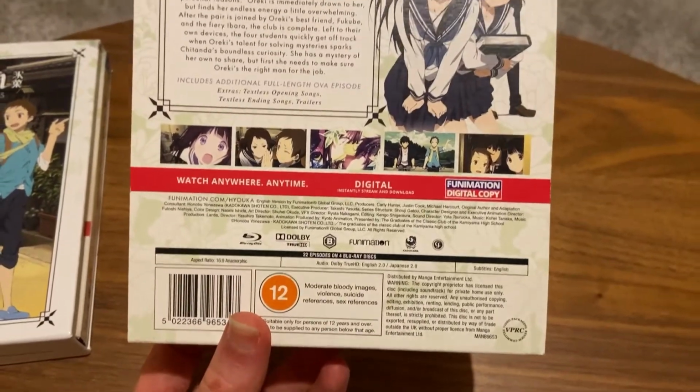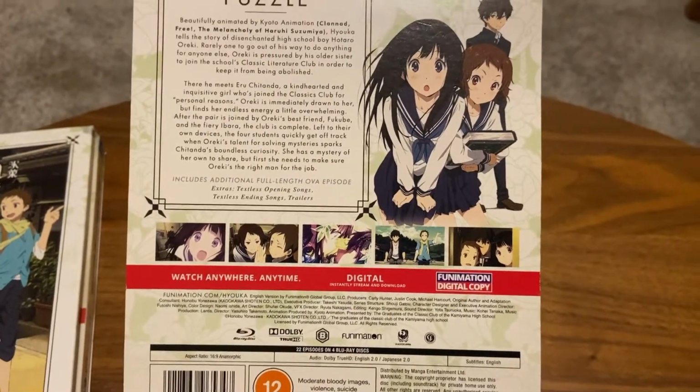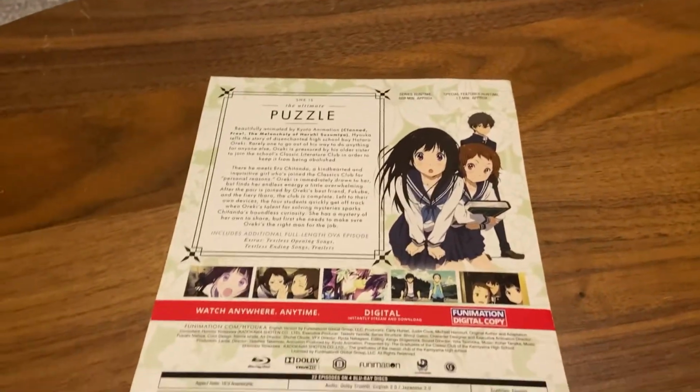This is the back. It's got the OVA as well, so it's 23 episodes instead of 22. Apparently this is a mystery anime.